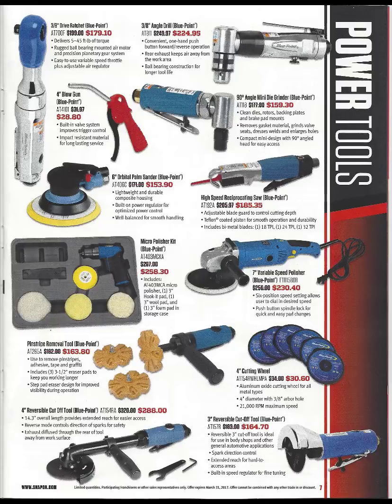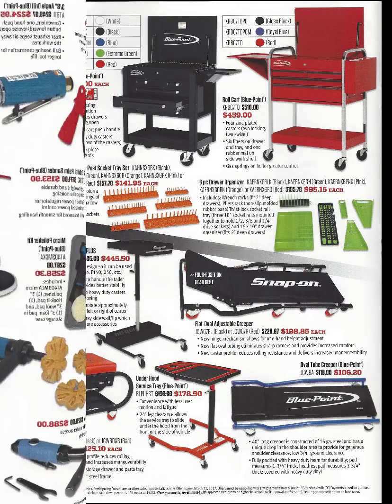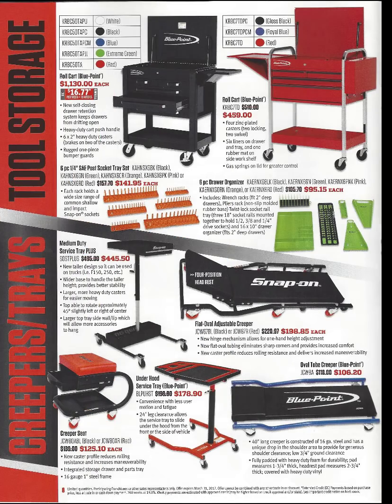I really don't know, but that's all I got to say about page 7. A waste of page, really. All right, guys, now we're moving on to tool storage, creepers, and trays. So let's see what they got here.